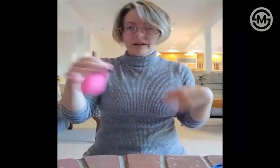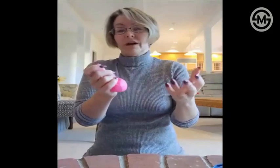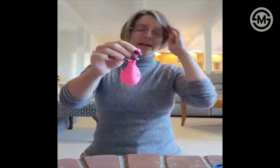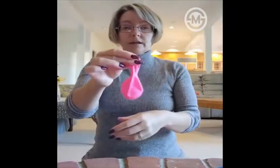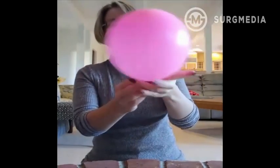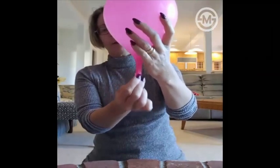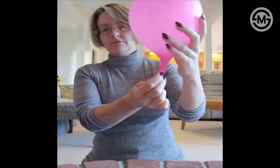I would usually have the class stuff their own balloon. It was always fun, and we'd have a good joke about it. So then we've got that ping pong ball in there, and we're going to inflate it about halfway, about like that. Then you can let that ping pong ball settle into the neck of the balloon. Sometimes giving the neck a little tug really helps. And then you can let go of it and it'll stay inflated.